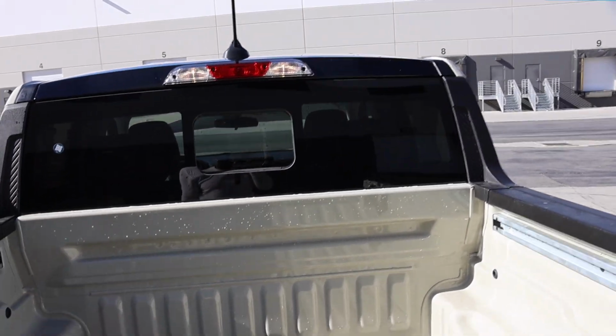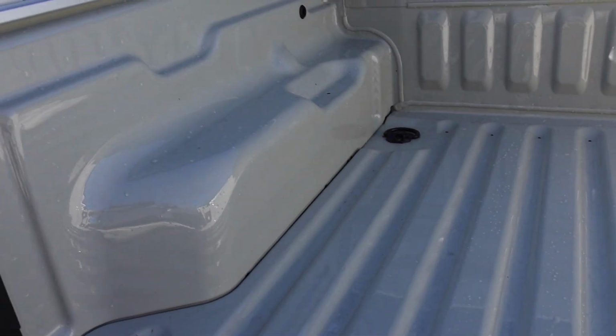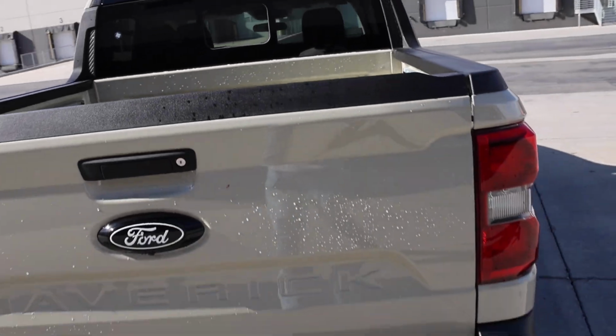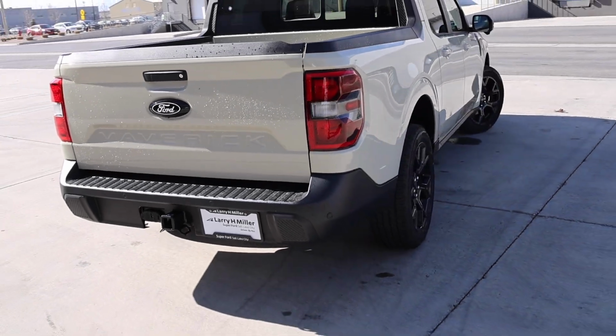That is a power sliding glass. And they give you tie downs pretty much all throughout the bed as well. Now lifting the tailgate back up is pretty easy. Now here's that paint in the shade.